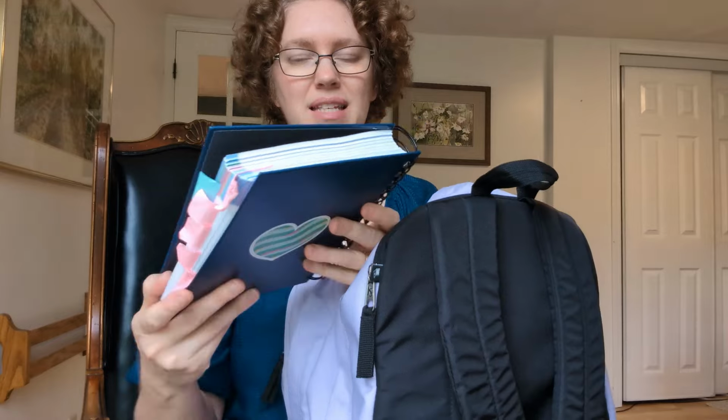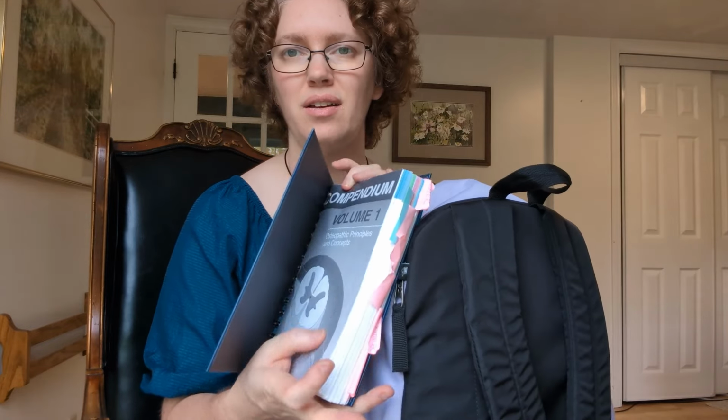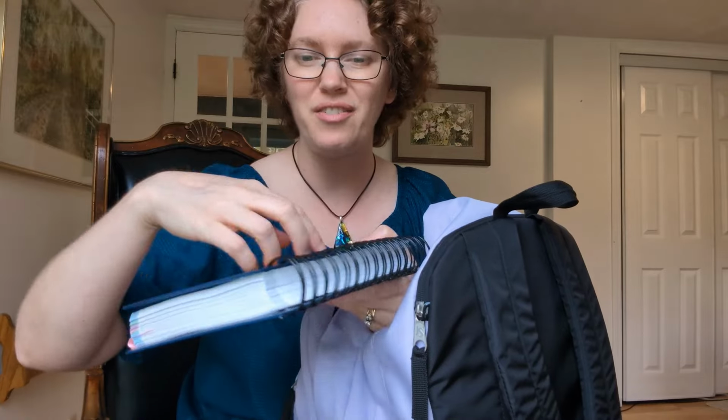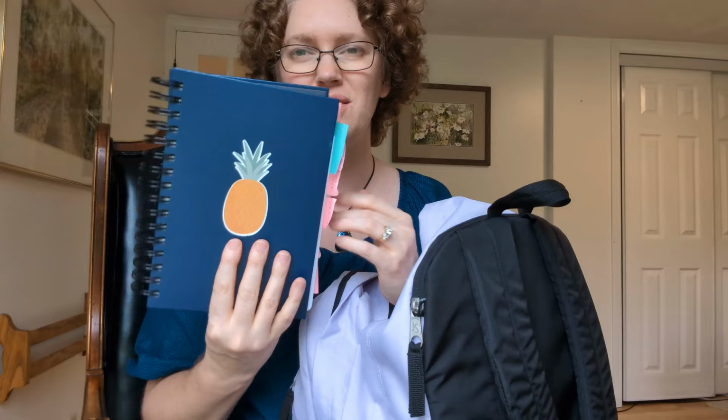Right now I have a compendium. I had a classmate tell me about taking the cover page off of this textbook because it's kind of flimsy and rips really easily. I got this at the dollar store. This is a notebook, the hardcover, and the binding matches it perfectly. So I was able to do it.